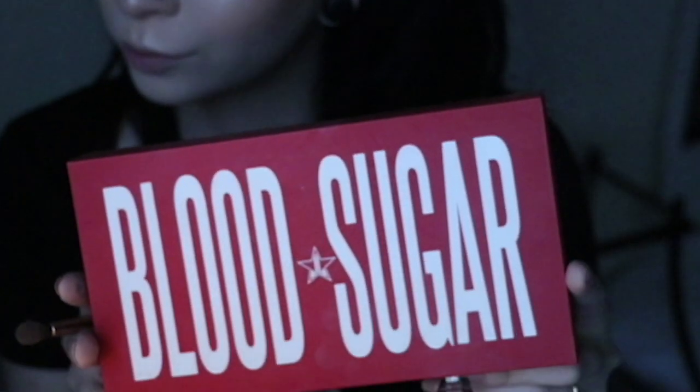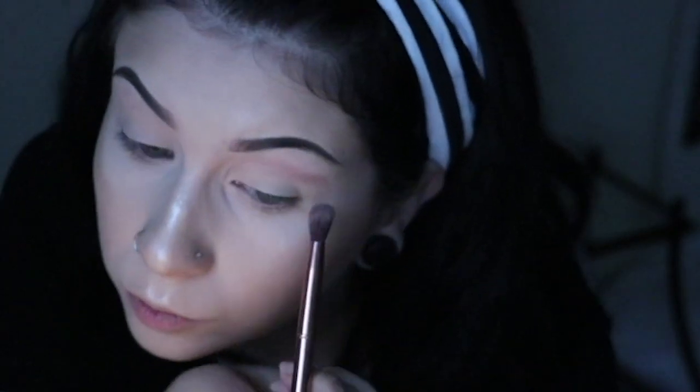Using my MAC Painterly paint pot, I'm going to quickly prime my lids. Of course, I have to incorporate my Jeffree Star Blood Sugar palette into my everyday routine. Taking the shade O Negative and a fluffy blending brush, I'm just going to lightly blend that into my crease.